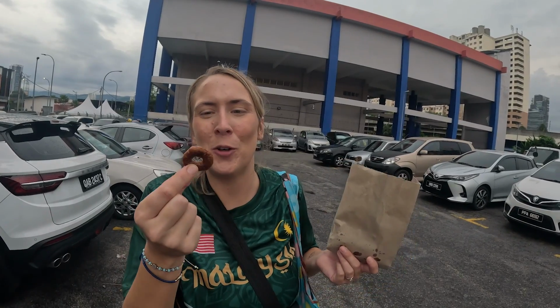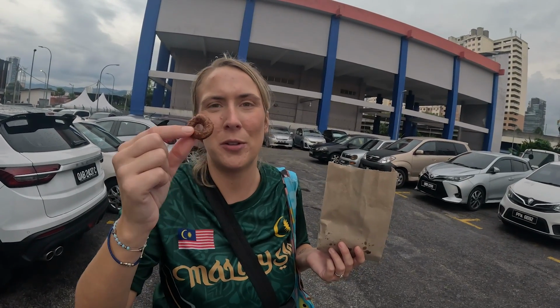They really remind me of cereals, you know. Am I saying that wrong? Cereals. Cereals. First murtabak in Malaysia, I believe.